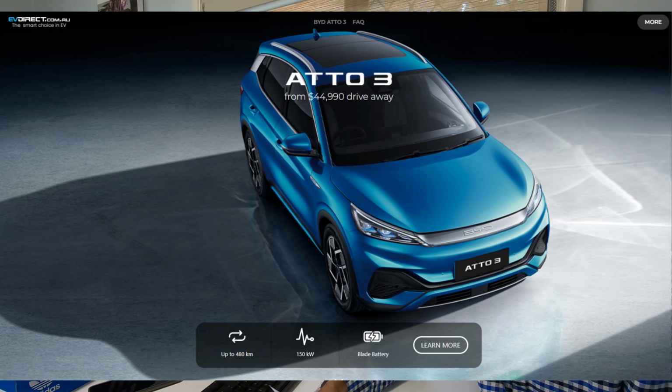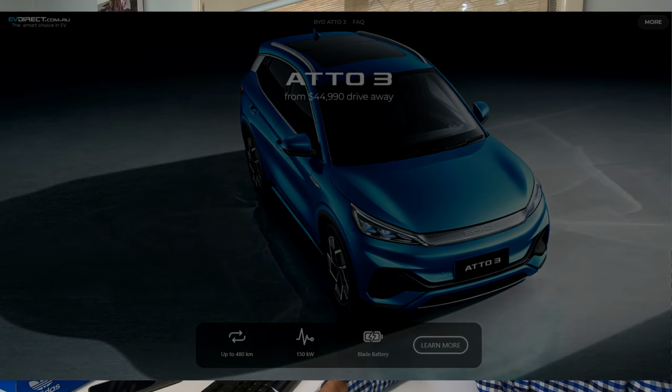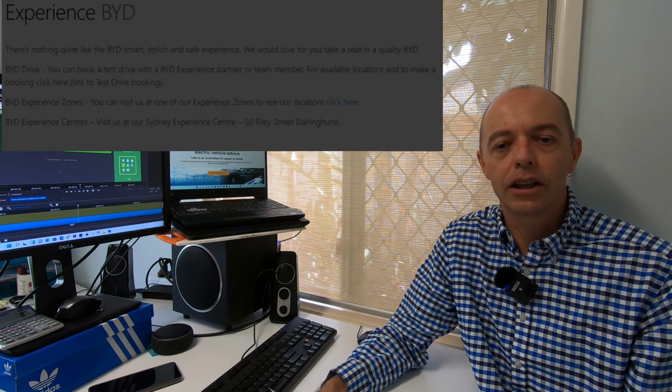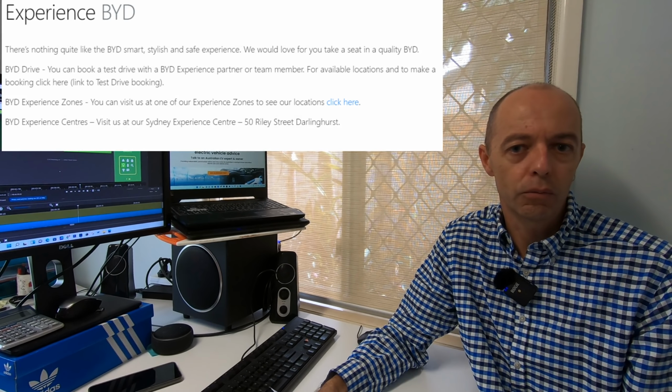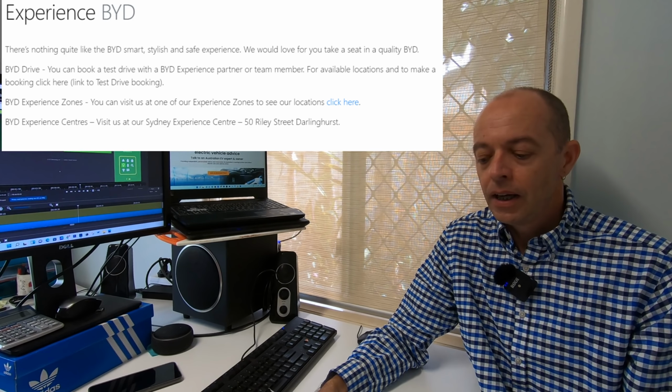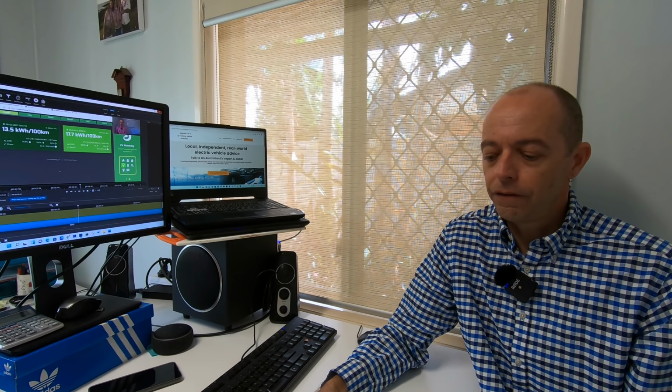And last night when it launched, the website was about 5 or 10 minutes catching up, so it was a little bit late to launch. It didn't crash or anything, so that was good. And a couple of the links didn't work, so the booking a test drive link wasn't working. But other than that, it seemed like the launch went off without a hitch. So let's have a quick look at the vehicle itself.